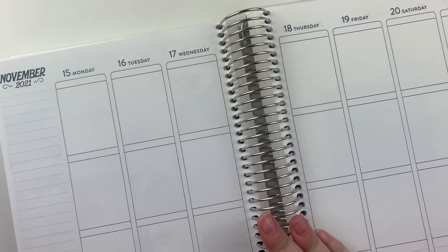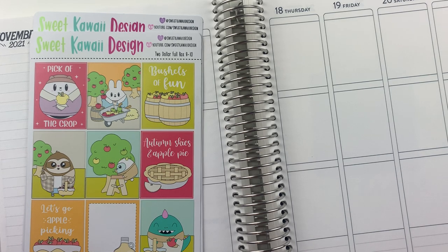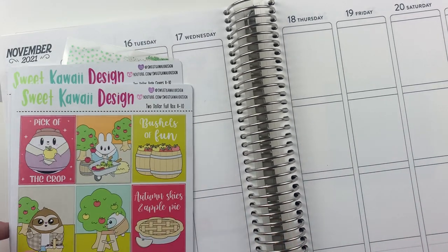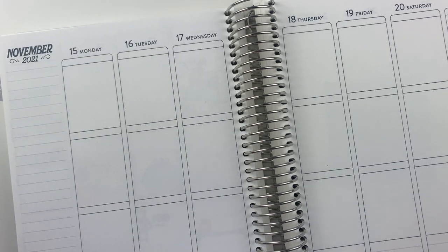And I feel like you guys knew I wasn't going to be able to stick to the plan, and I didn't. I have decided to bump the Christian Designs kit, and I'm using the Sweet Kawaii Design kit. So much for the month of, you know, 8 different shops. That didn't happen. So I will show you what I have.